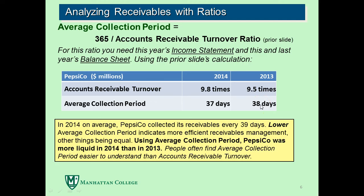This is faster than it was by a little bit in 2013. So, a lower average collection period, fewer days it takes you to collect and convert receivables to cash, is better; it means more efficient receivables management, other things being equal. Using the average collection period, PepsiCo was more liquid. This ratio is often easier for people to understand. So a higher accounts receivable turnover, which is good, which is more liquid, means a lower average collection period in days, which is liquid, which is good.